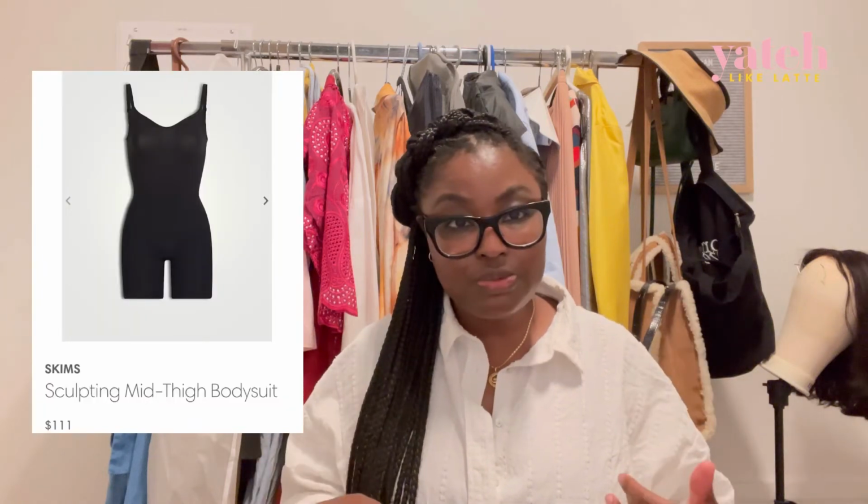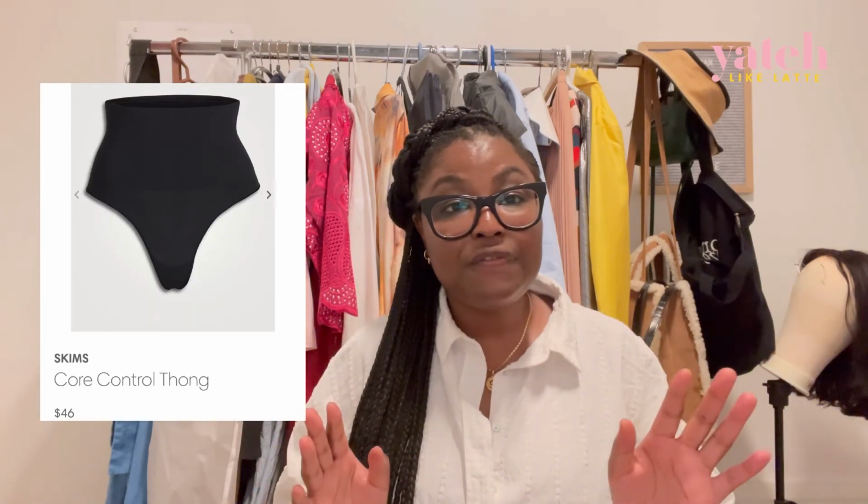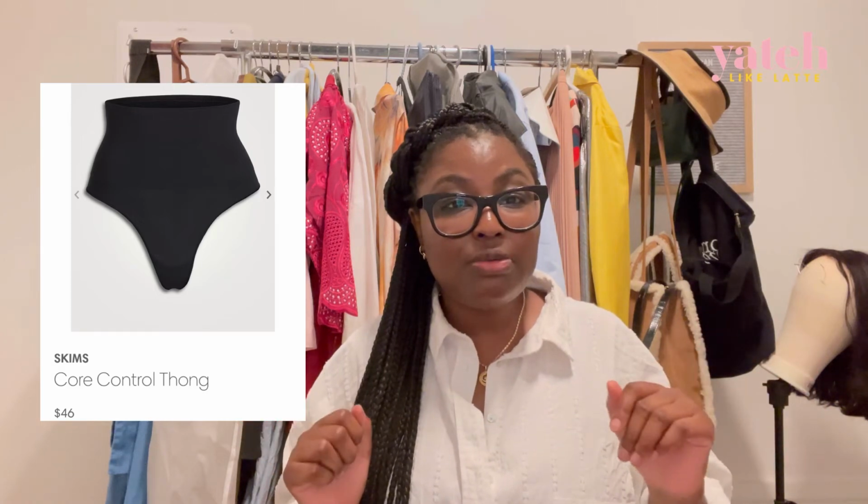So overall, I would definitely say from best to worst, the sculpting bodysuit with the shorts and the shorts are the best. I would definitely say that the thong is so-so. Maybe if you don't have rolls, it will work better, but I just did not really like it. I hate the way the actual thong part feels. All of them performed how they should. I just felt that the sculpting bodysuit with the shorts and the sculpting shorts on their own performed much better than the sculpting or the core thong, which is what I bought.